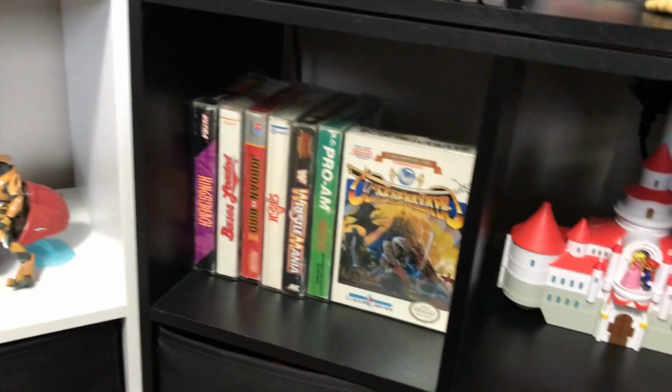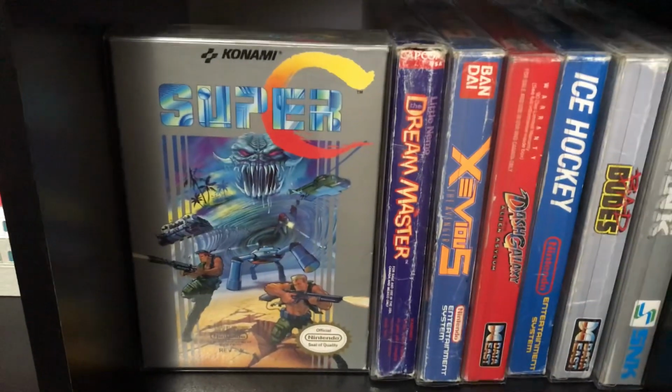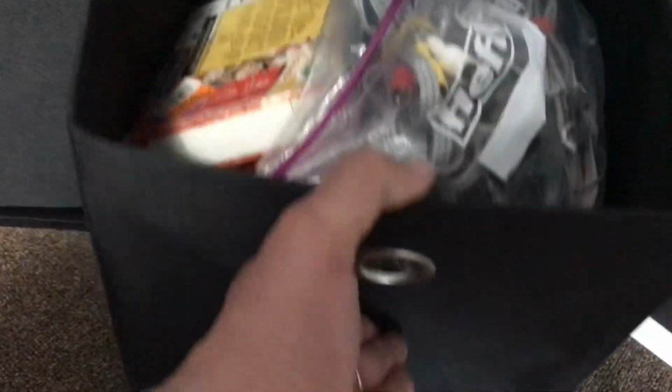I'm going to work on getting boxes for them. I'm going to have to get reproduction boxes, but they look just the same. In this little box, we got all the 64 stuff. Got another game. We got the boxed expansion cartridge. Just a bunch of remotes and cords and things like that. I like to keep them in these little boxes here and hide it away, and it looks good.